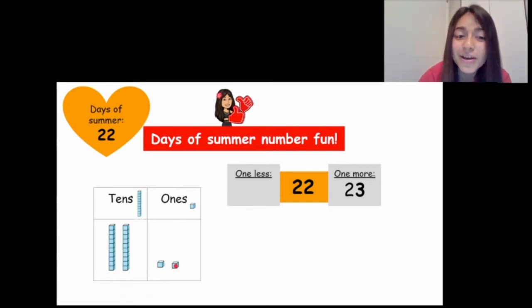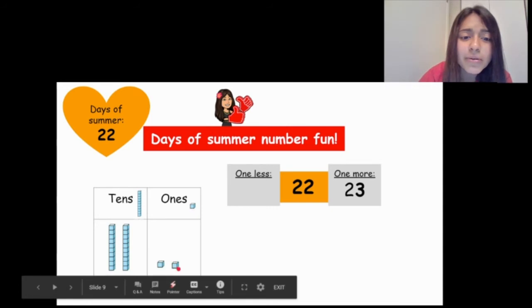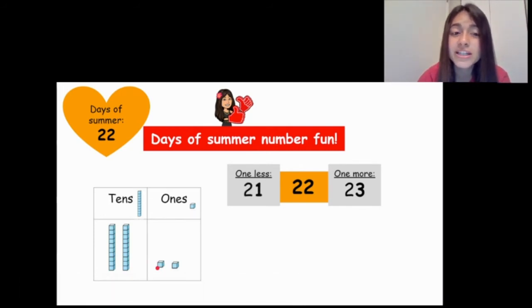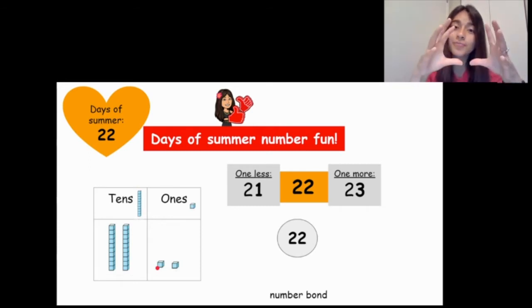Yeah, definitely. We would take away 1, and that little block would go away and be 2 tens, 10, 20. One more than that is 21. Now, the next thing we're going to do is show what 22 looks like with a number bond. So with our number bond, 22 is our whole, our total. Do you know what two numbers go together to make 22?